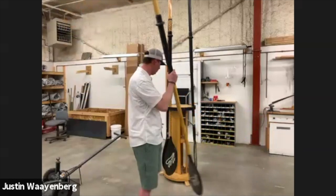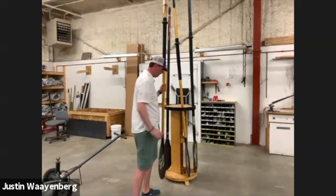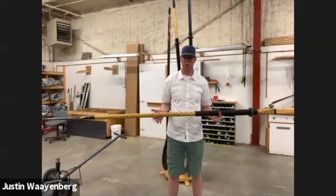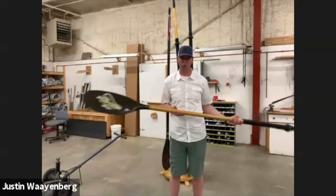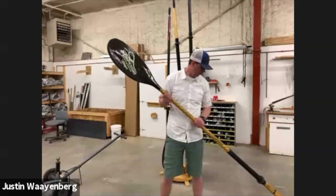And now I'll go into our number one oar. This is our number one seller. This is called the Sawyer Square Top X Weave with the shoal cut blade. I'll discuss a little bit more about blades here.